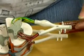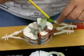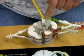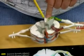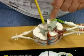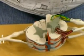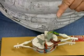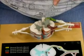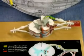Now, as far as damage here, if we have information coming in here, if it's on touch and, let's say, conscious proprioception, that's part of what we call the posterior column, also known as the posterior funiculus, medial lemniscal pathway. The first neuron comes in and goes up the posterior column. In the medulla oblongata, it synapses. The second neuron crosses and goes up the medial lemniscus pathway to the thalamus. The third neuron goes from the thalamus to the post-central gyrus area. And that's where we consciously feel for fine touch, conscious proprioception, things like that.